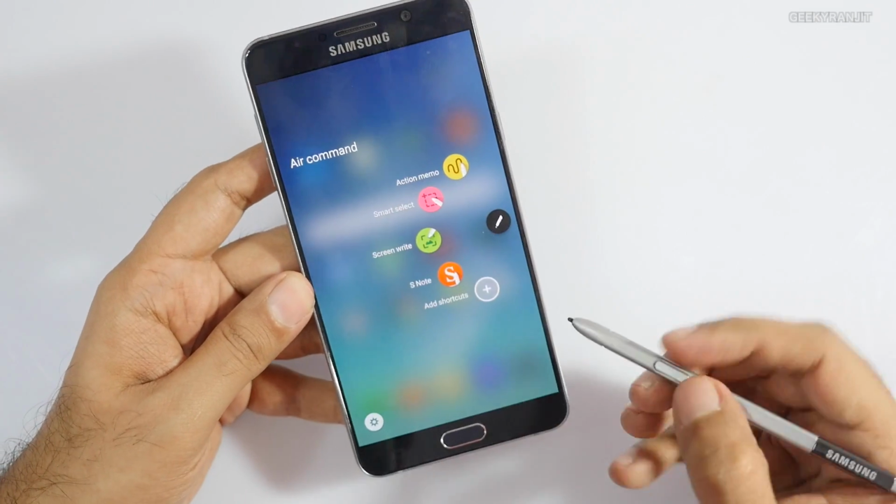Also, when we talk about video recording, the video recording also is actually very good on the Note 5, both with the front facing camera as well as with the rear facing camera. Also, the camera performance is also really good on the Note 5, except in very low lighting conditions.